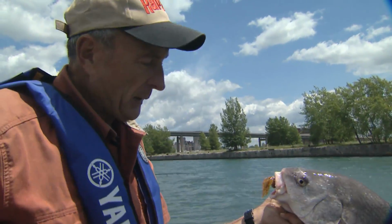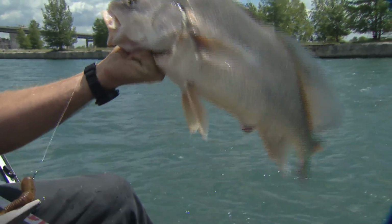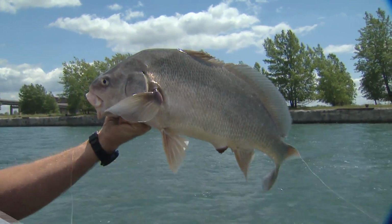I've got my pliers on the lanyard here. Let me get that hook out. Look at it. Isn't that gorgeous? Beautiful fish.